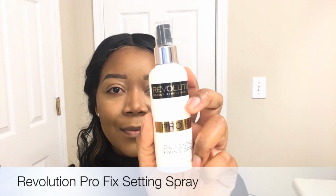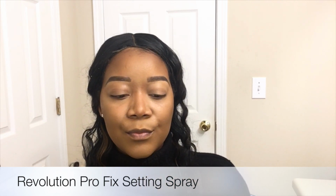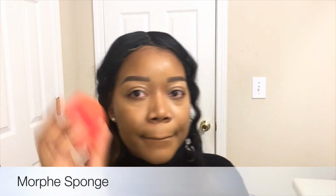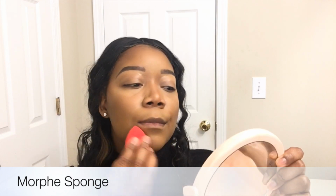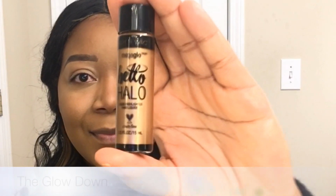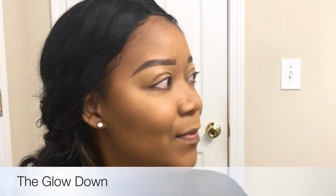So I'm going to go ahead and set my face with the Makeup Revolution Pro Fix Oil Control Setting Spray. This stuff is awesome. It helps keep your oils at bay, but also adds that nice moisturized look to your skin. I'm using my Morphe sponge to kind of press all those powders in together. Now you can see that it doesn't look so powdery. It looks hydrated, and we're going to move on to the face.